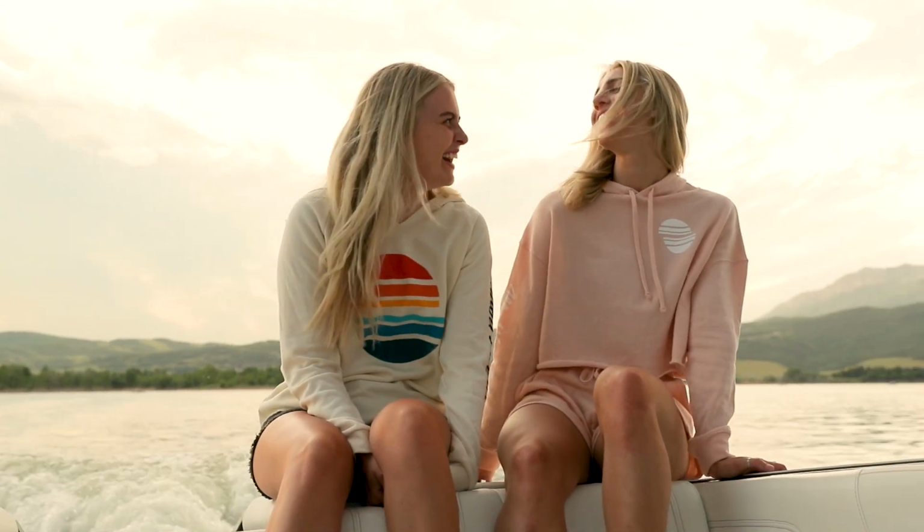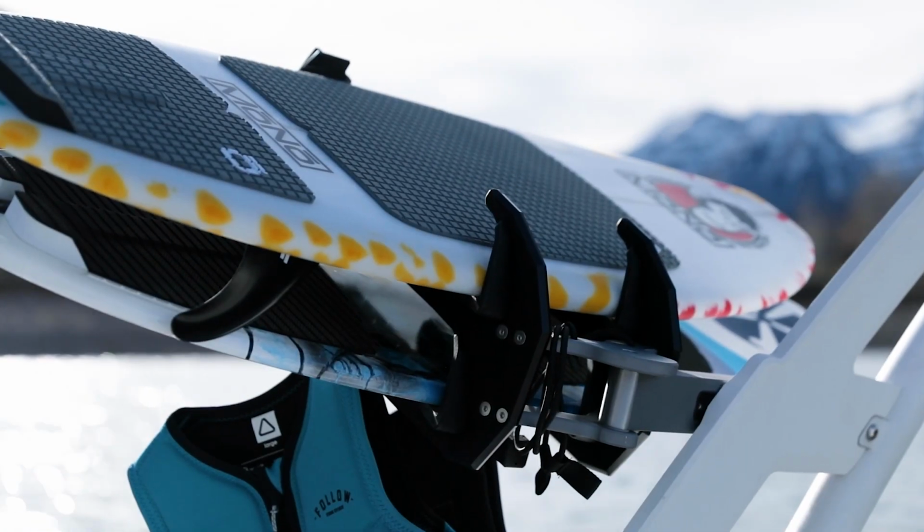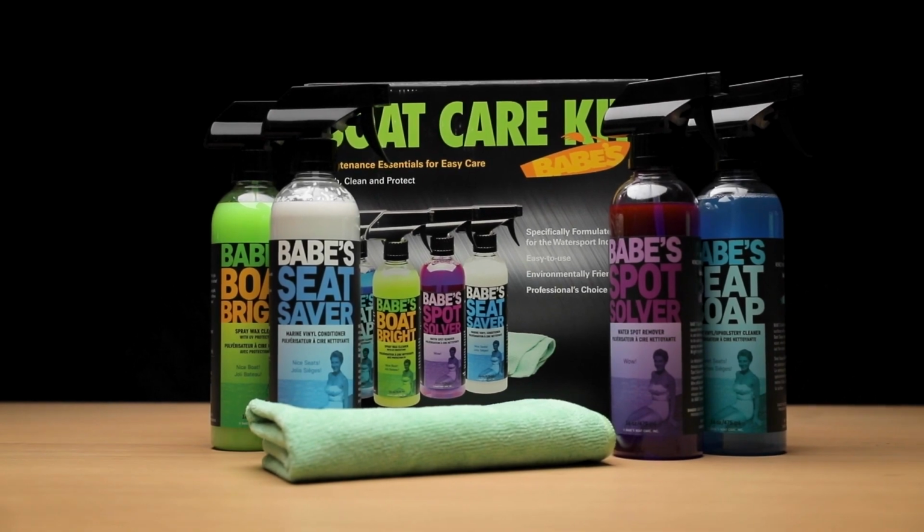Here at Malibuparts, we have so many good options to choose from. We have awesome swag, we have great upgrade parts for your boat, we have cleaning supplies, and so many parts to make your boat like new again. Because we have so many goodies to choose from, we wanted to highlight some of our favorites.